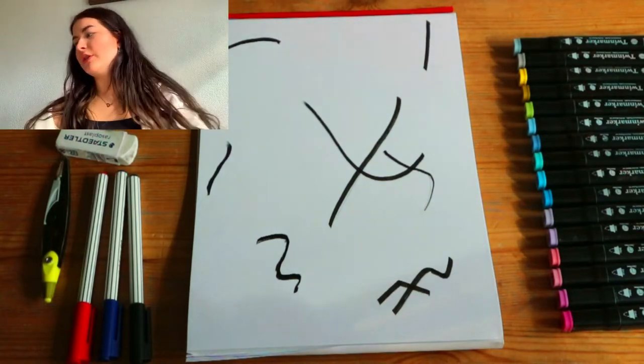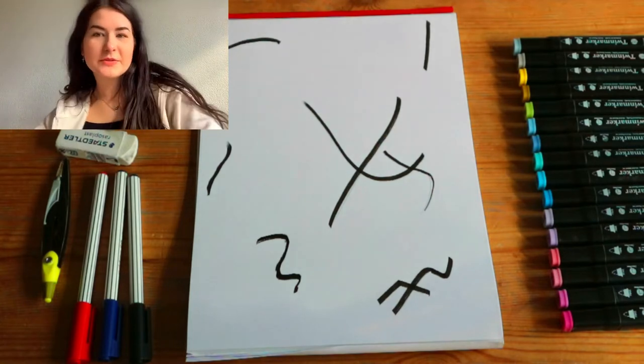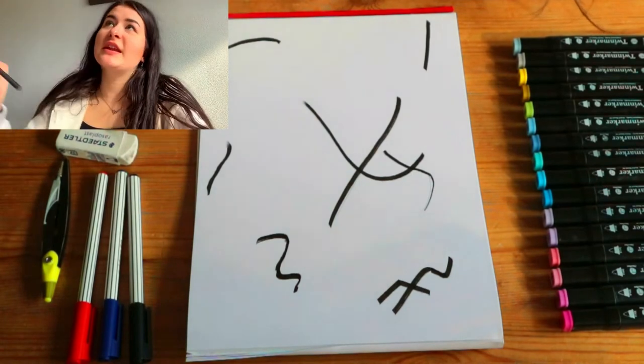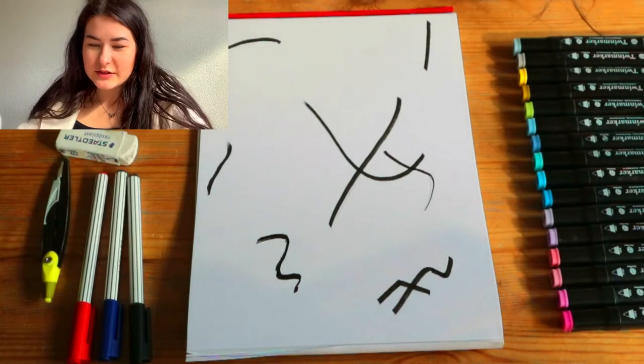Right, so let's just find something to connect them or something, I don't know. We're gonna try to find a way to connect these lines all together. And yeah, that's gonna be fun.